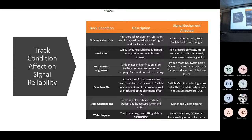So on the left there, we've got the track condition we were seeing when avoiding the structure, avoiding in the tunnel, where that could lead to high vertical acceleration and vibration, and what could happen to the signal equipment with that. They also added the old style heel joint, which is an articulated joint that can move, which we tried to persuade them to move to a newer 1980s approach, but they still like that design, don't know why.